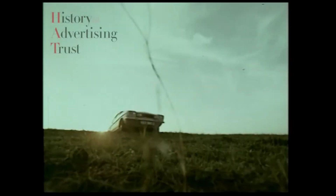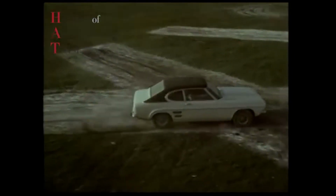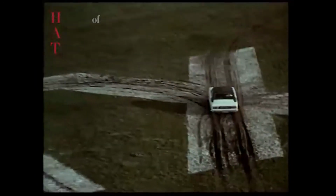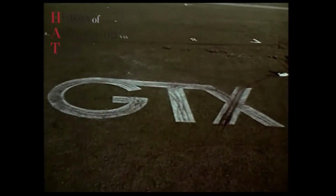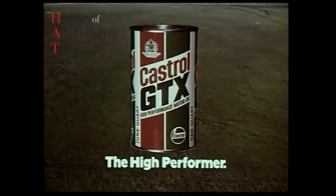Today, every car has a high-performance engine. In just 4 years, average horsepower of many family cars rocketed 33%, with a dramatic rise in valve and piston speeds. That's why Castrol have specifically formulated an oil to release the full performance of your modern high-performance engine. Castrol GTX, the high performer.